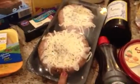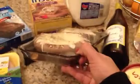And this is like eating a steak. I mean, this is super filling. It's very big, as you can see. I mean, it's pretty big.